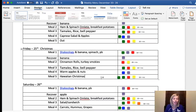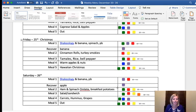And then will I be perfect on my containers on Christmas Eve and Christmas Day? No, and it's not a big deal. It's 2 days, and then I'll get right back on track on Saturday-ish, but definitely by the next week I'll be back on track, back to eating my containers like I know I need to. So it will not be a big deal.